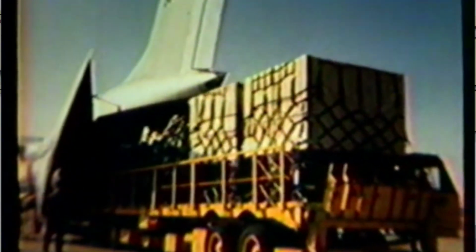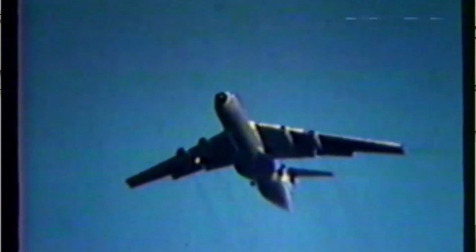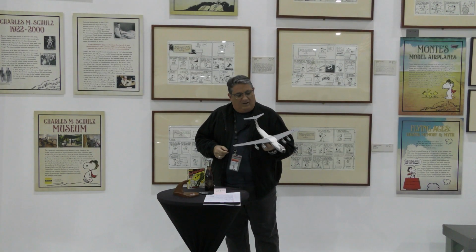It wasn't perfect, and we're going to talk about that a little bit, but the Air Force saw it and they said, we want that bad boy. So Lockheed knocked out a model that was called the Lockheed Model 300. Very creative. And away they went.